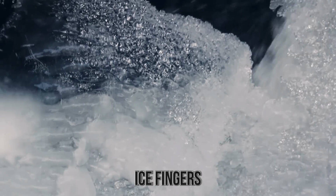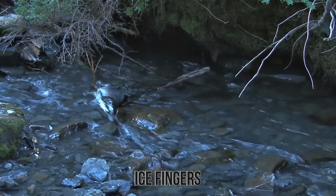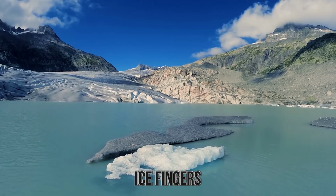However, I must make it clear that they can be harmful. They've been known to trap fish as they expand, causing them to die because of their icy touch. A new meaning to the phrase, the cold chill of death, no doubt.